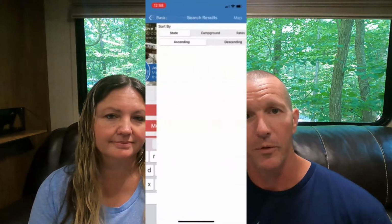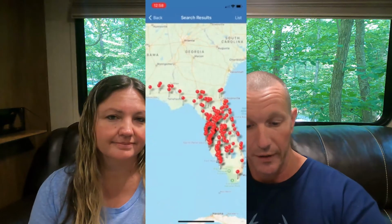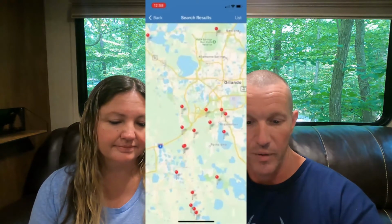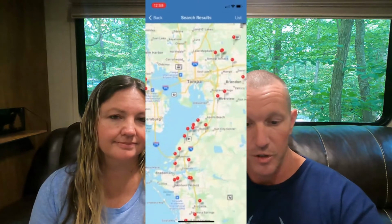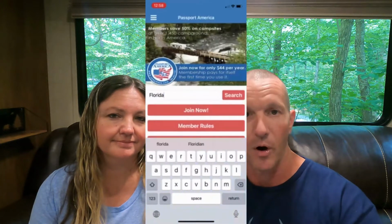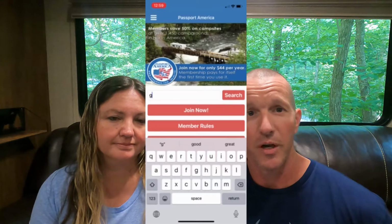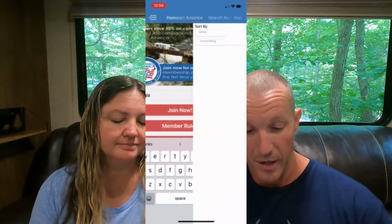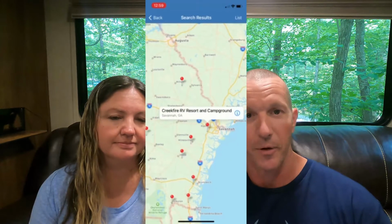So we'll start with Florida. We'll type that in. It'll bring up a list of all the RV parks. You can click the map button in the top right, and it'll flip over to a map that pins every RV park that participates in the Passport America program in the state of Florida. So from there you can zoom into the area that you're looking at, and it'll show you every park that's in that area. So for example, if you typed in Georgia, let's say you wanted to go stay around the Savannah area. So you put Georgia in, click your map at the top right, zoom in around Savannah, and there you go. Creekfire RV Resort and Campground.